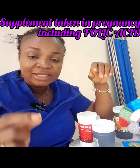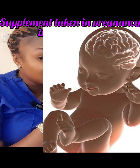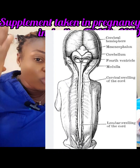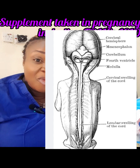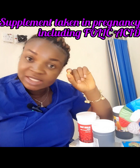This folic acid helps in your baby's brain development and spinal cord. The brain is the house of all the things somebody does. If you want your baby's brain to develop properly, please make sure that immediately you miss your period, whether recommended or not by a doctor, please get a folic acid, it's very cheap.